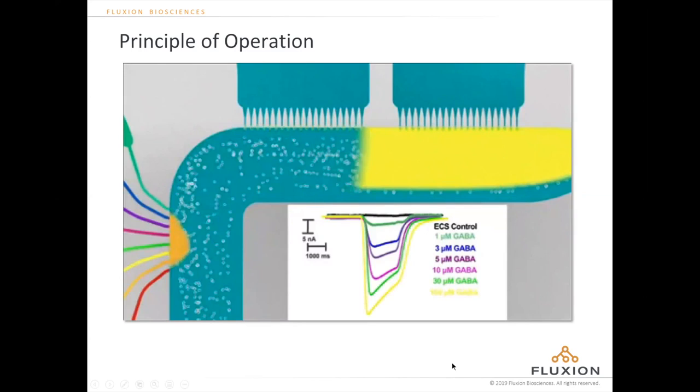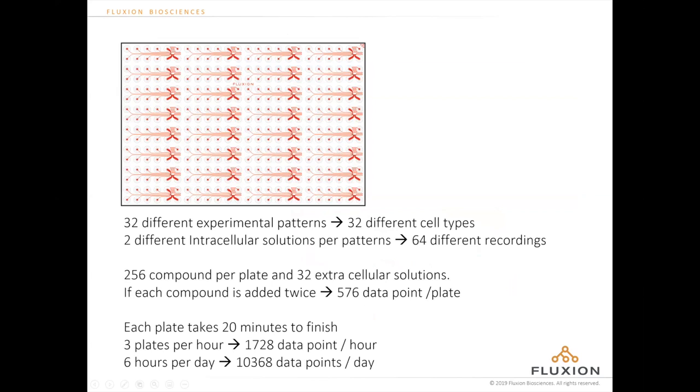To summarize, we have 32 experimental patterns. Each pattern can have same or different cell types if you choose so. So we can actually have 32 different cell types on the same plate. Now this is extreme, but you can do it. We have 2 different intracellular solutions per pattern, which also gives us 64 recordings. However, you can also have 64 different intracellular solutions per plate. Again, this is extreme, but you can do it. So in fact, one single plate can have 32 different cell types and 64 different intracellular solutions at the same time.